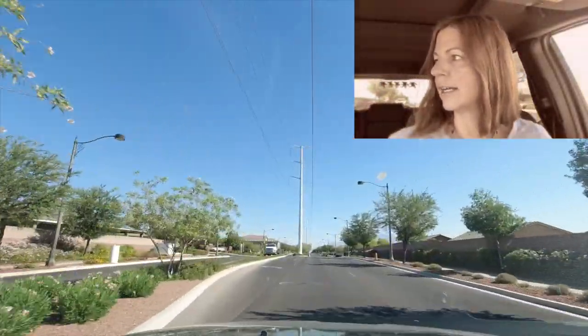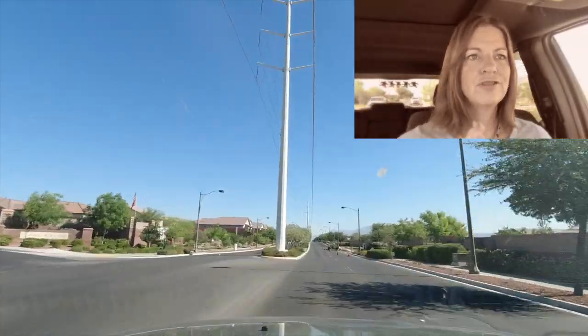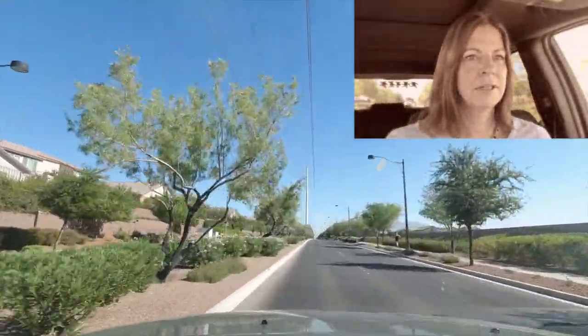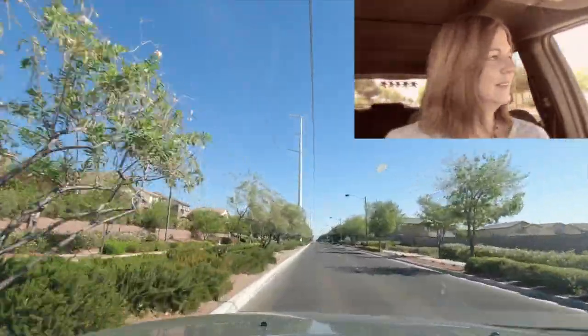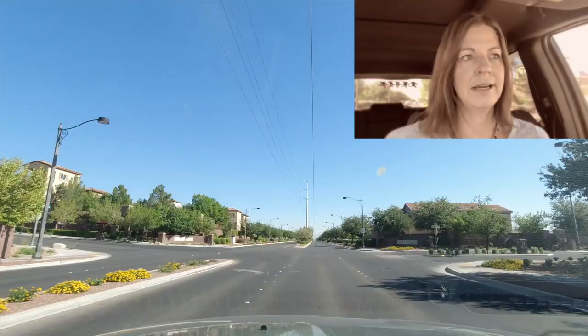But there's several walking trails in Providence. Just a very straight road, very simple. Lots of people out jogging. Not much to it. And then if I keep on going down this road, it's going to lead into Skye Canyon, which is a very awesome master plan community as well.